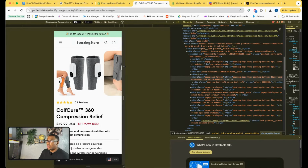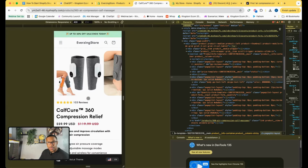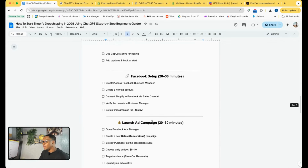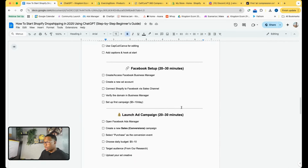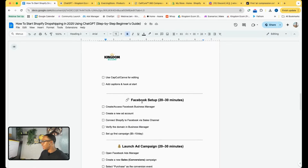This is our store that we can sell and make some money off of, and just like that. So now we're going into building our ad, and then we're going to connect our Facebook so we can start running ads, launch our campaign, and let's make some money. So now that we've gotten to this point, let's go ahead and think about our creatives.